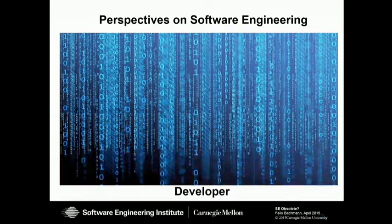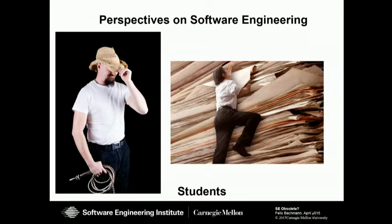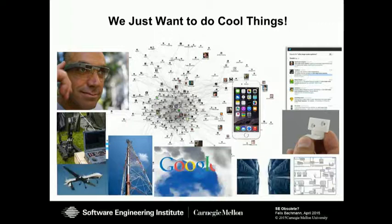I talked to students. CMU has students in a master's program for software engineering. So I talked to them, saying, what does software engineering mean to you? That's what it means: I have to write a lot of documents, and we have some supervisor who cracks the whip and makes us work. Why would anyone want to be a software engineer? Absolutely not. What we really want to do is cool stuff. There are all those new things out there in the world. Forget that engineering thing.